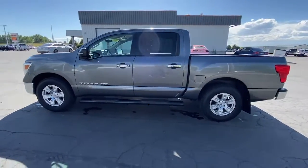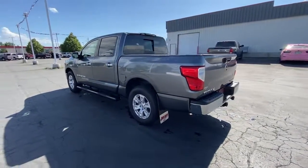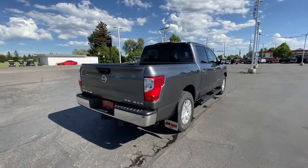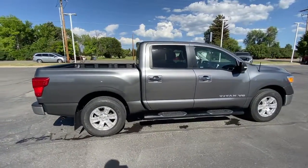The following are some of this vehicle's highlighted options: 8-cylinder engine, tow hooks, floor mats, tire pressure monitoring system, engine immobilizer, 4-wheel ABS. Add a new level of luxury to every excursion in this handsome Titan.